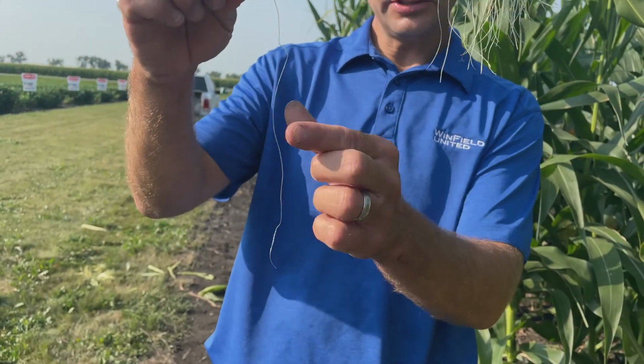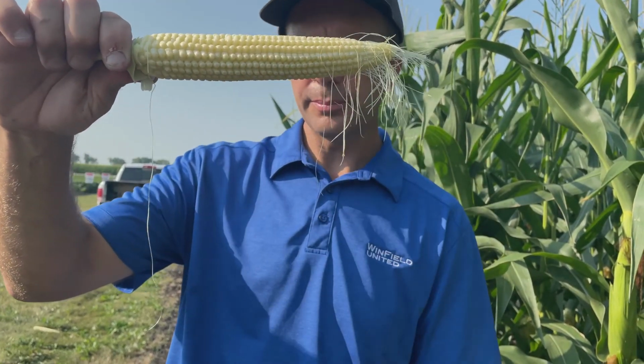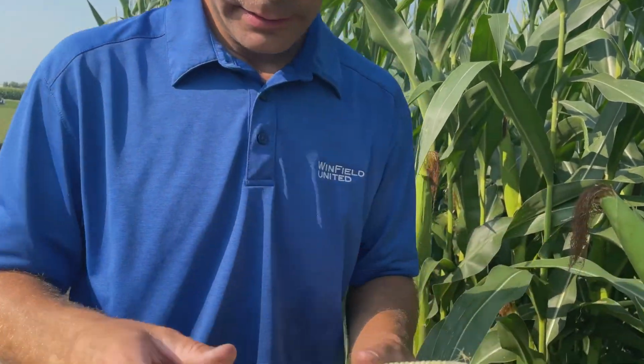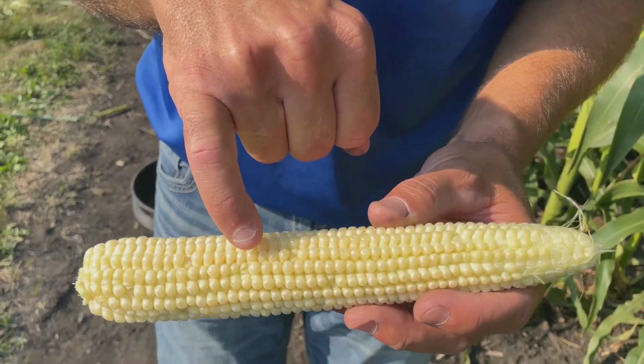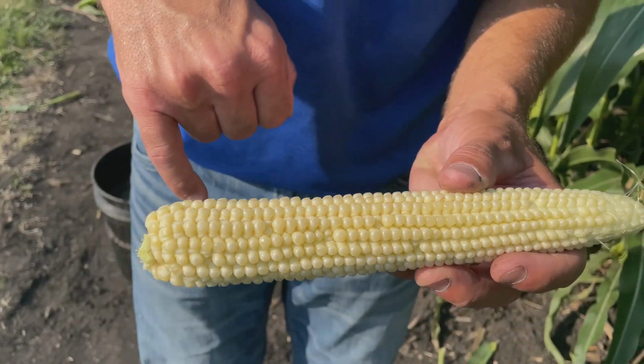Wherever you've got silks hanging down, these are all kernels that did not pollinate, either due to clipping or lack of pollination. Other ears have clear misses or dents where we're not developing that blister stage kernel. So we're missing a few kernels on this one here as well.